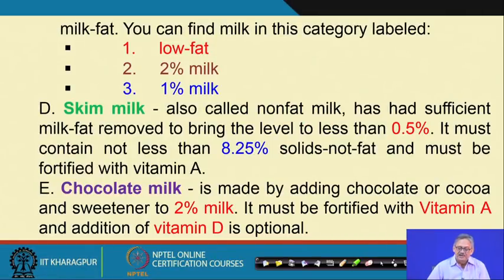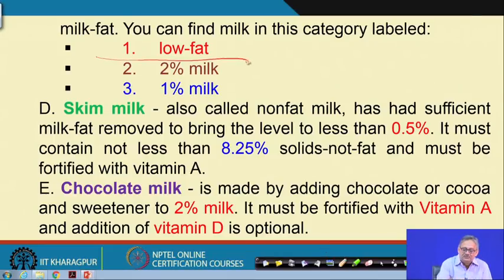So, you can find milk in this category labeled as 1 low fat, 2% milk, 3 1% milk, and this low fat could be 0.5% milk, right, which we have already said. So that is for low fat milk.